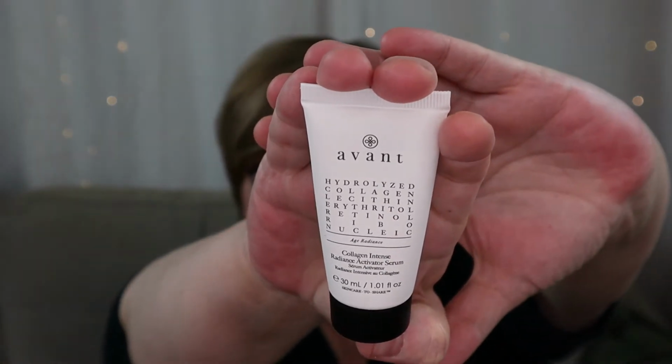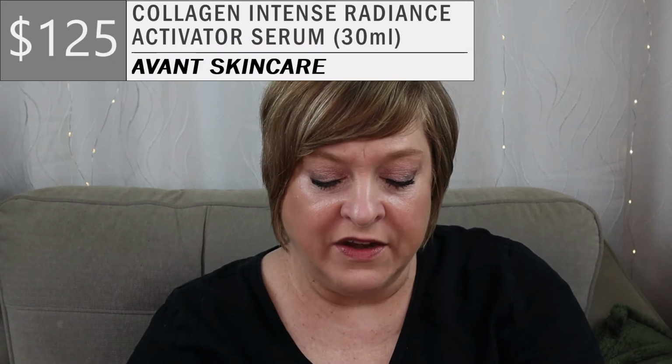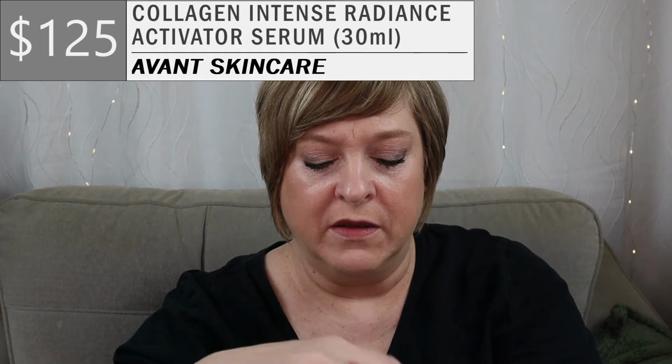All right, next item. Ooh, I like this brand. I think this might have come in the packaging, or in the bag. This is AVANT Hydrolyzed Collagen Lecithin Erythritol. It has the word retinol on it, and that's all that really matters. This is a Radiance Activator Serum. Ooh, it's probably going to be, yeah, it's safety sealed. This brand always comes safety sealed. I'm going to leave the safety seal on as I have numerous serums going at the moment. But I am loving this brand and this product. I'm super excited.